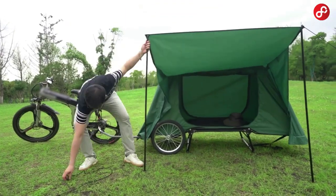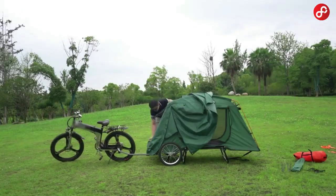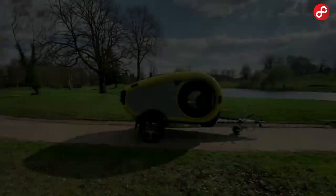Bike Camper is set up in just 3 minutes. You don't have to deal with the time-consuming setup process like traditional tents. Choose Bike Camper to separate nature from cycling while enjoying freedom and comfort.